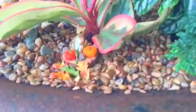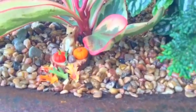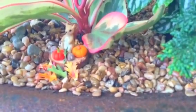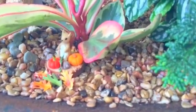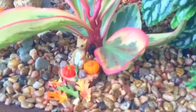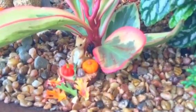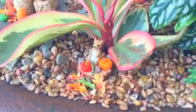Then we're zooming in, and now if you have just a little terrarium in your house or in your living room, this is just the sweetest little squirrel, and he would look so adorable in a little terrarium or a little teacup fairy garden. Just adorable. And a lot of these would look good in a teacup fairy garden or a little terrarium. And he comes with his pumpkin and his acorn and his leaves.